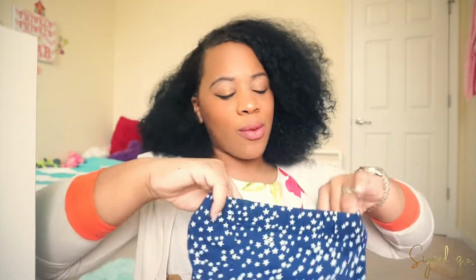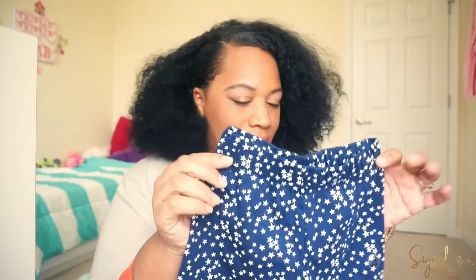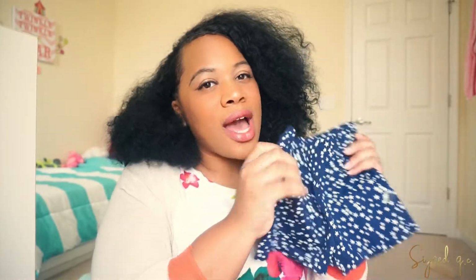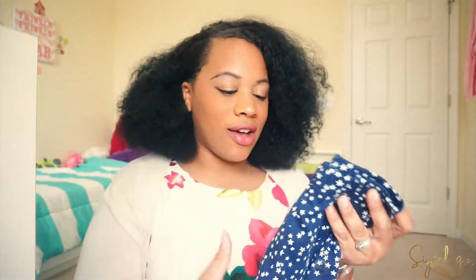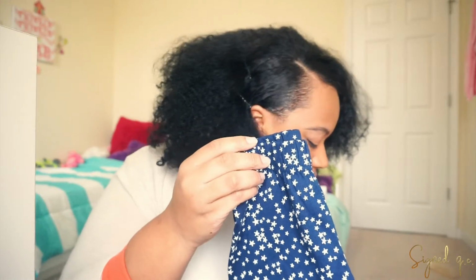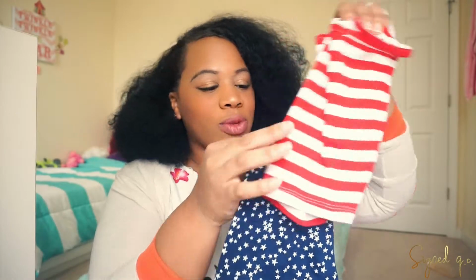I also got these shorts. I just got these because they were there, and they're really cute for, I guess, Memorial Day and 4th of July, and that's just these stars shorts. I mean, I guess you could wear them anytime, but typically I would think of this to be worn on Memorial Day or 4th of July, but they could be worn with a white t-shirt, or if you're gonna do something more festive. I also got her this red and white striped top. So I thought that was really cute together.